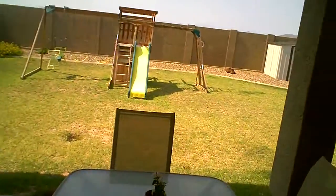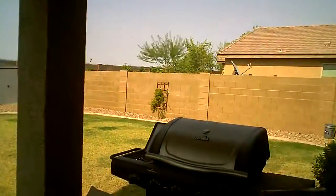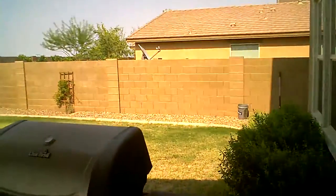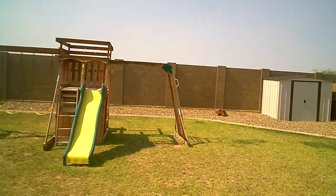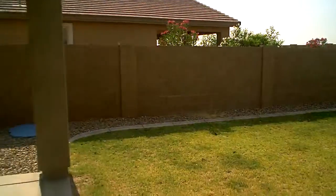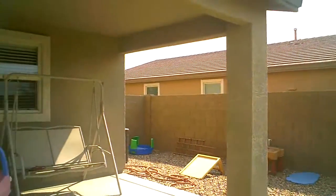Large backyard here with some mountain views actually. Not a whole lot going on back here, but it looks really nicely maintained. Little shed there. This is a north-facing backyard, probably the best orientation.